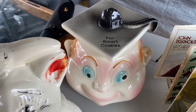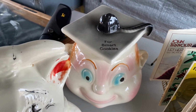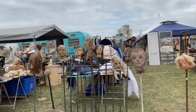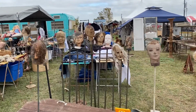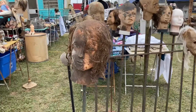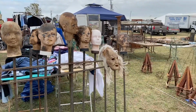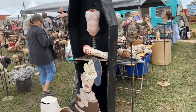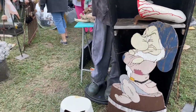For smart cookies only. If you're not smart, you can't have a cookie. Look at that face. So, I mean, I guess this is just frightening. Holy cow. Stuff that nightmares are made of. I'm with you, buddy. I don't know. That cracks me up.